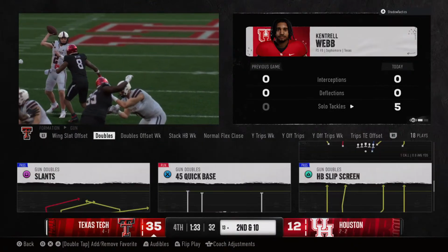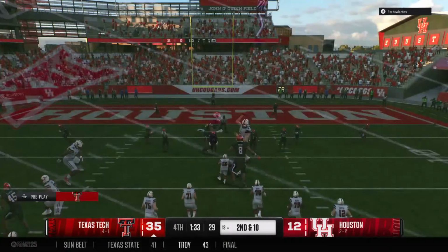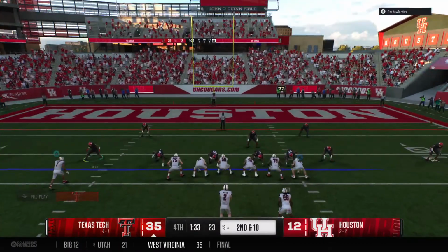And how about this offense? They're not worried about the clock. They're not worried about the score. They're not worried about early down. Still trying to execute their offense. Still trying to make big plays. And they've had a great day so far.